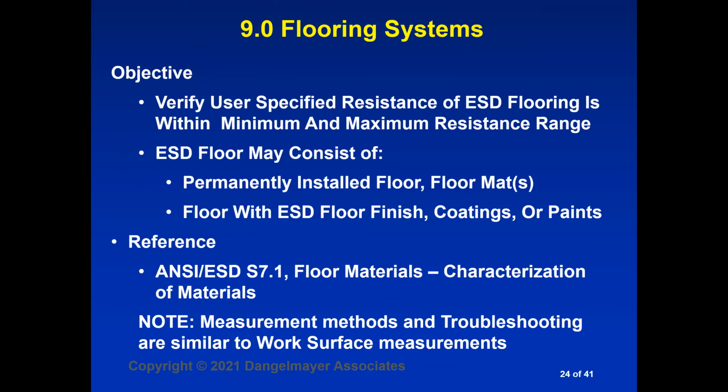Now, footwear has to work with flooring, and we have to check the flooring system. The floor may consist of a permanently installed floor, could be several different kinds of materials, or it could be a floor mat. It could be a floor whose ESD properties depend upon a floor finish, a coating, or a paint. ANSI ESD S7.1 is the reference here. And the measurement methods and the troubleshooting are similar to the work surface measurements. You do the same resistance to ground measurement, and if you need to, you do point-to-point measurements on the floor.